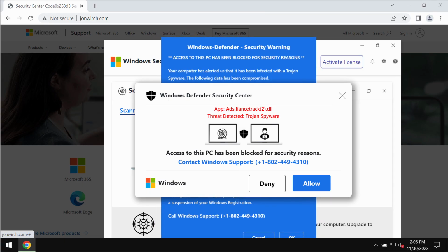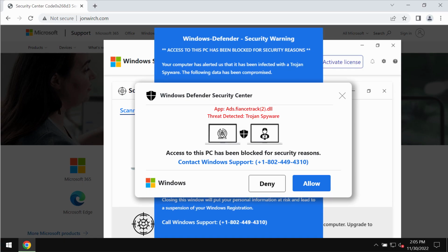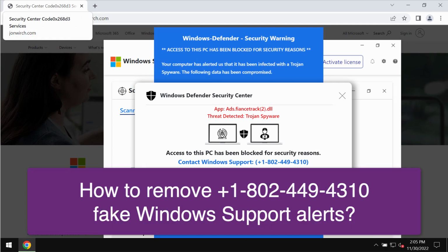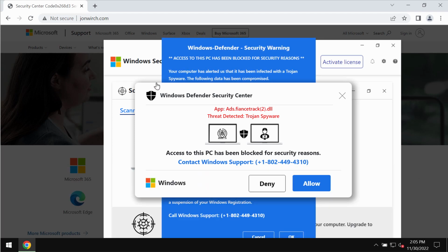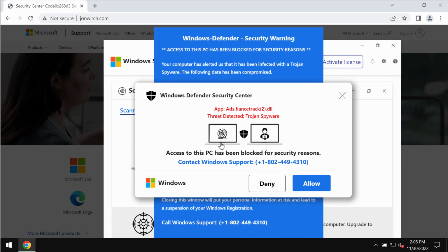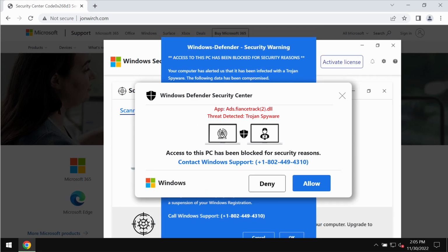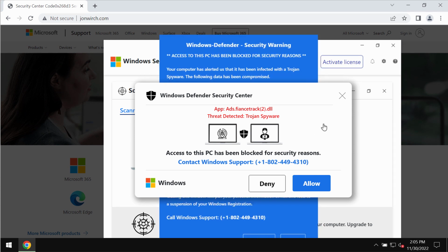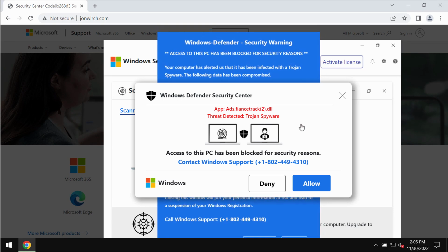My video guide is about getting rid of the malicious pop-ups that are related to the site johnwirch.com. This is a deceptive site that claims to be a message from Windows support, but this information is totally faulty. It is not related to Windows or Microsoft.